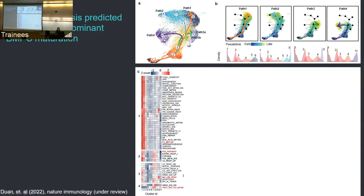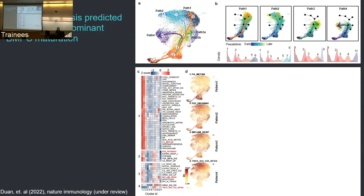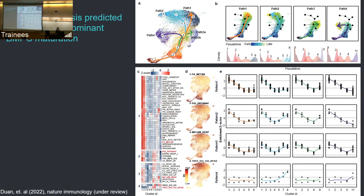And we want to know what kind of pathways can distinguish those four maturation paths. So we calculated the enrichment score using the 15 hallmark pathways from the GSEA database. And we projected the enrichment score onto the current UMAP, to give a more intuitive way of seeing how the pathway enrichment score changes during maturation. This fitting line shows the trend of the enrichment scores in the four paths.